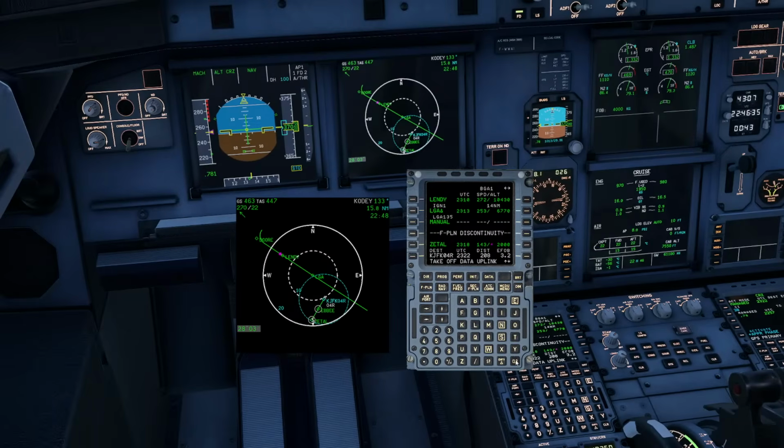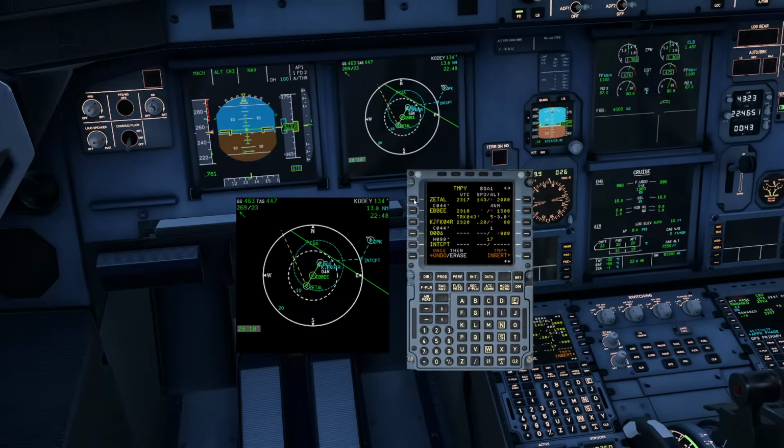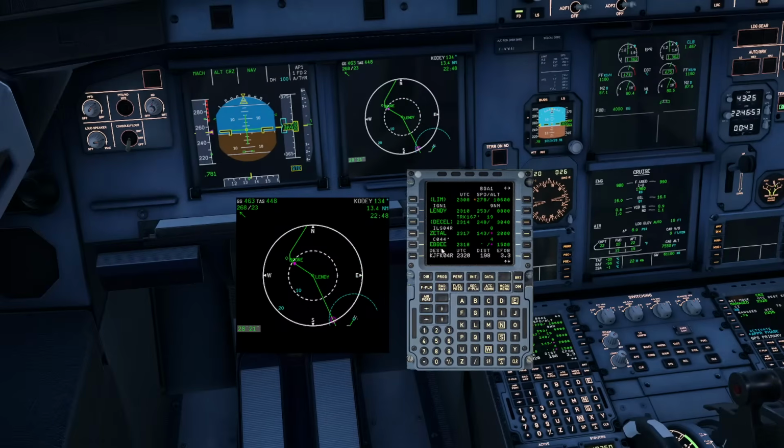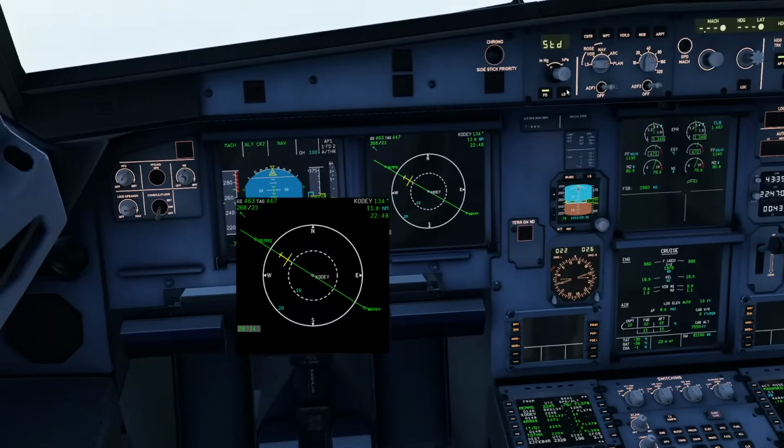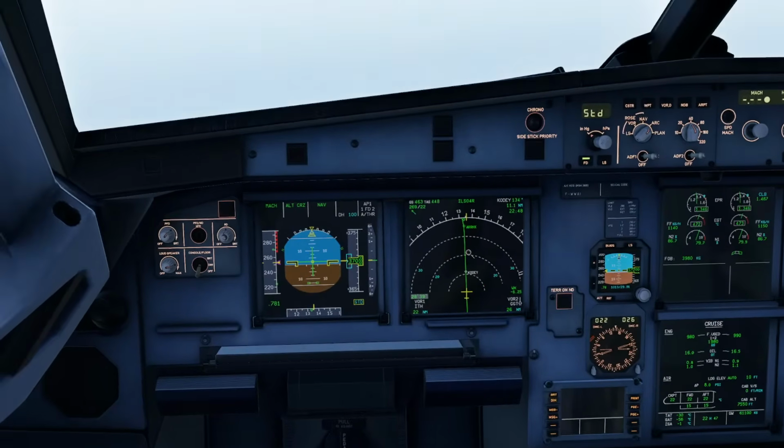So let me do the following. We are going to delete this manual. We are going to delete LaGuardia, and then we're going to delete this discontinuity, and then we're going to say insert. And now we have from Lindy flying direct to Zital, and we're good here. Perfect. Okay, switch this back to ARC, and we'll put this away.